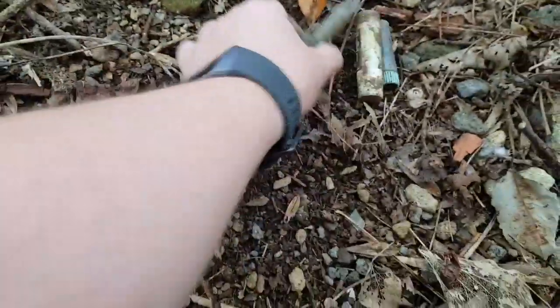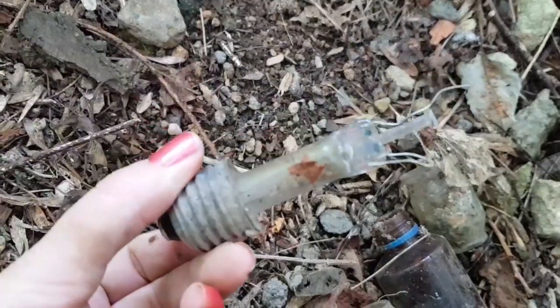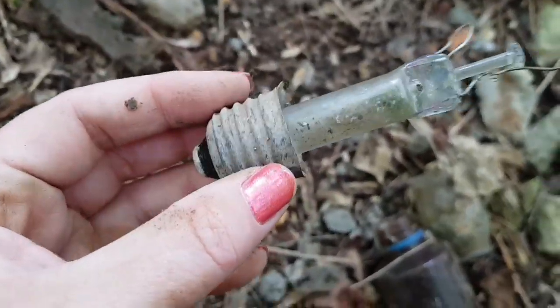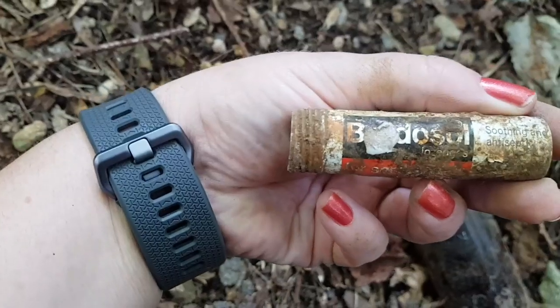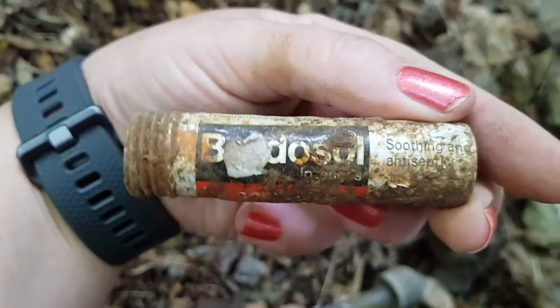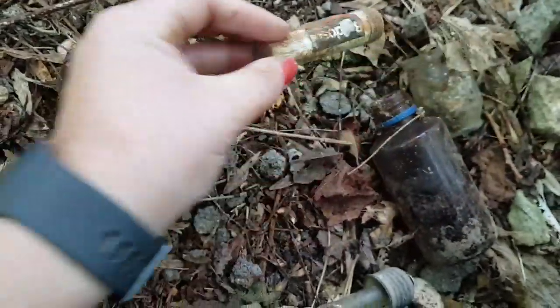And then a couple of other things. So I found something like this on our last lark, didn't I? Just the remains of it. Is it part of a light or something? I don't know. You guys tell me what you think. And then Ryan found these too. So a little plastic medicine pot, soothing and antiseptic. These were some sort of lozenges, sore throats maybe.